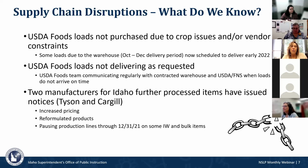So Cargill received liquid eggs to produce our French toast sticks, and some of their individually wrapped items and bulk items are currently under pause production. The reason for that is they don't have the capacity to fully produce products, and they're having to determine what products are most beneficial. So we don't really have a say-so in the matter.